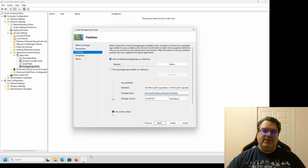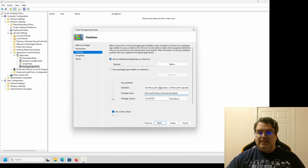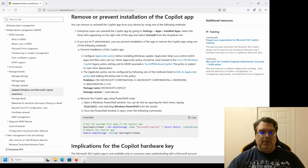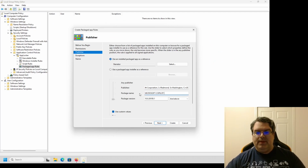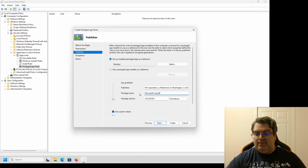And while Microsoft's text here is in all caps, you don't actually have to do it in all caps. Copilot actually doesn't have it in all caps. It has it in mixed case. So as long as it's CN equals Microsoft Corporation, O equals Microsoft Corporation, Redmond, Washington, US, which is what it is here, yeah, okay, then that'll work just fine. And instead of in all caps, I did just copy and paste that, but I'm just going to retype it in mixed case, Microsoft.Copilot. There it is.